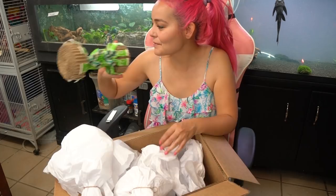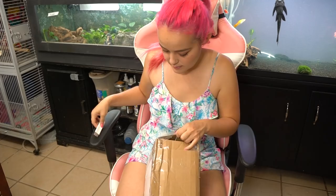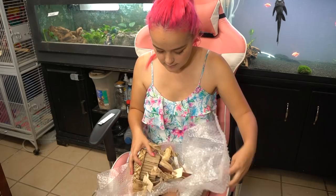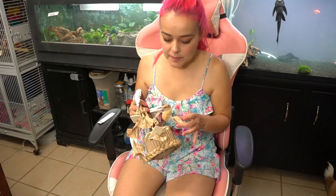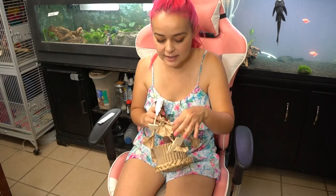And here's one more box from them. Oh, that's another really nice one. The chinchillas are gonna love this. This is really cool because there's a lot of different textures and just different things for them to interact with. This is great environmental enrichment.